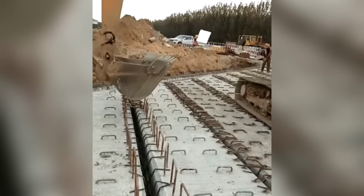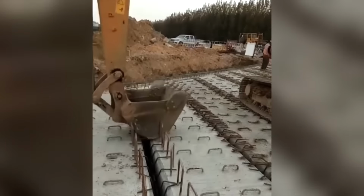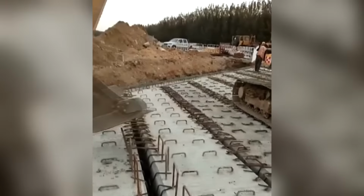The excavator, with one movement of the bucket, bends the metal reinforcement on the concrete slab so that it does not interfere with the continued construction of the road.